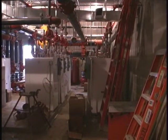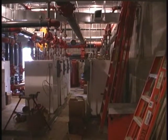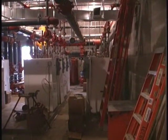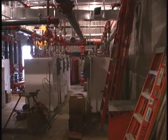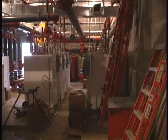Before we mentioned that the building was fully heated and cooled by geothermal energy. This is the equipment room that houses all of the water-to-air heat pumps to heat and cool the facility and create hot water for pools and locker rooms.